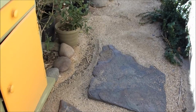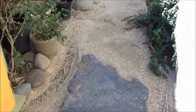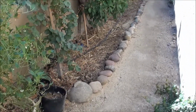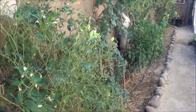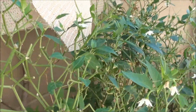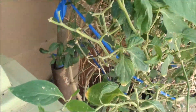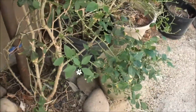Hey, what's up, guys? I think it's like October 17th today, and I haven't been out in the side yard here very much. I came out here today and noticed some wind damage. You know, it's typical. But I noticed on my serrano pepper, oh man, look at that! It's just something ate all the leaves. I mean, big time. And then, of course, you see all the caterpillar poop.